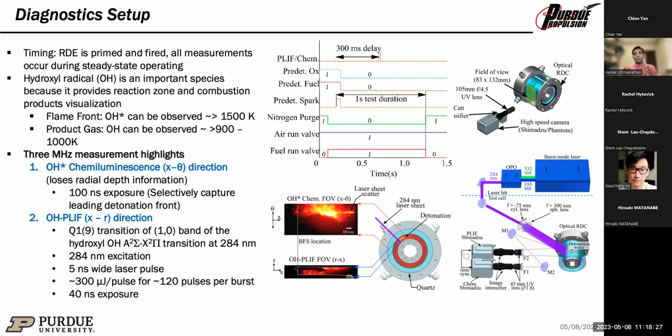Now, there are cases where the system could be unstable, and that means that particular test run is unstable. But the conditions that we focused on in this talk are all stable cases. So any image or any detonation phase averaged image that I'm showing is from steady state operation. So the morphology and the wave physics should be maintained.